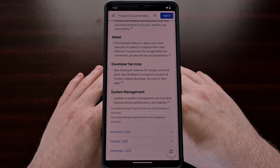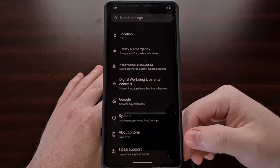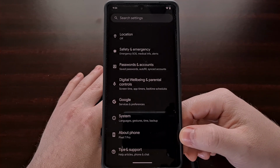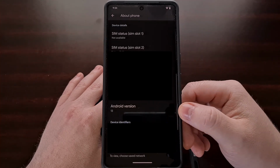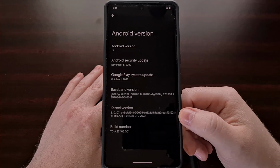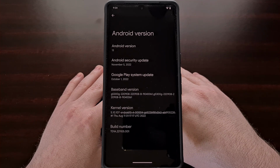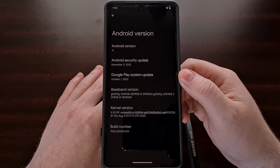To download and install these Google Play system updates on the Pixel 7 and Pixel 7 Pro, we first need to open up the Settings application and then scroll down until you see the About Phone section. Once we tap that, from here we're going to scroll down a little bit and look for the Android version menu. Once we tap this, we get some details about the version of Android that is currently running on our device. And we can also see there is a menu option labeled Google Play System Update.